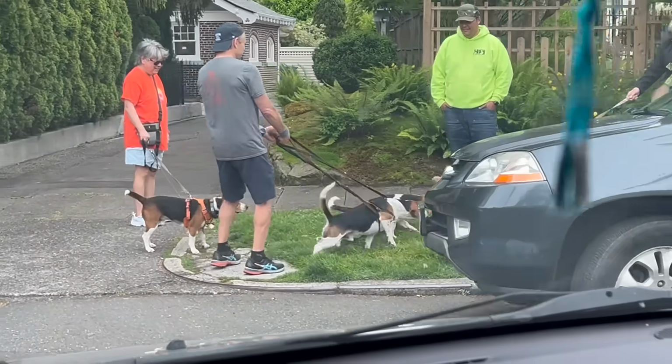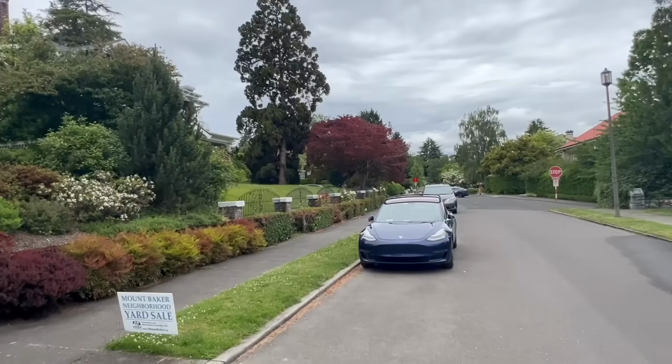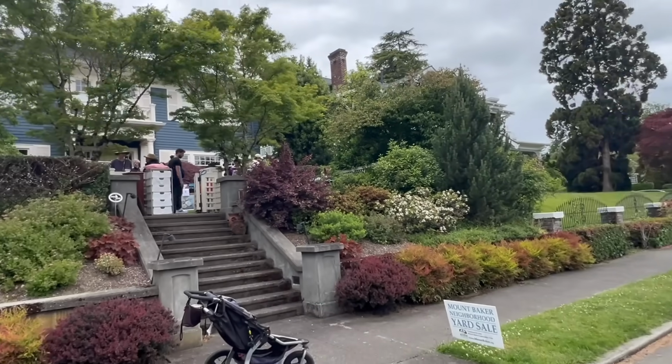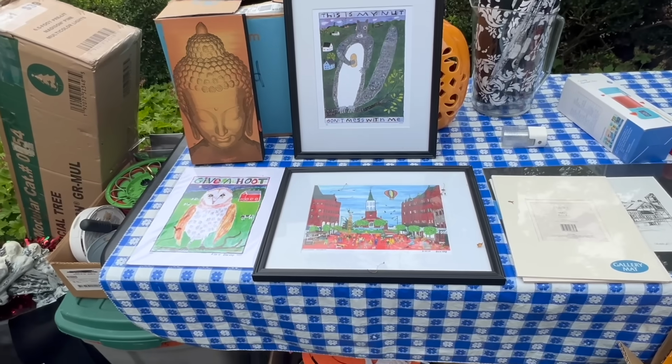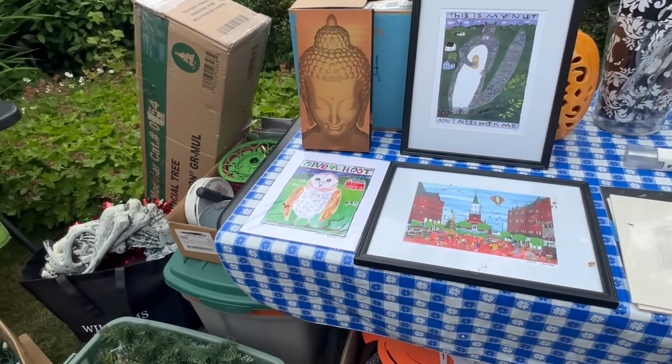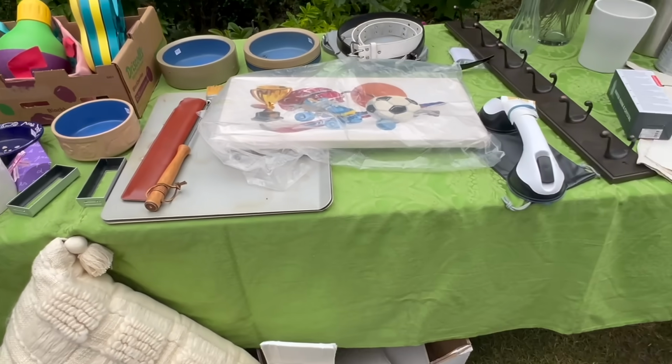Oh, those beagles are living their best life. I did an appraisal in that house years ago. Parts of Mount Baker are full of old manors, and this is one of them, and they say they have vintage. Some art. Oh, dear. So, on to the next one around the corner.